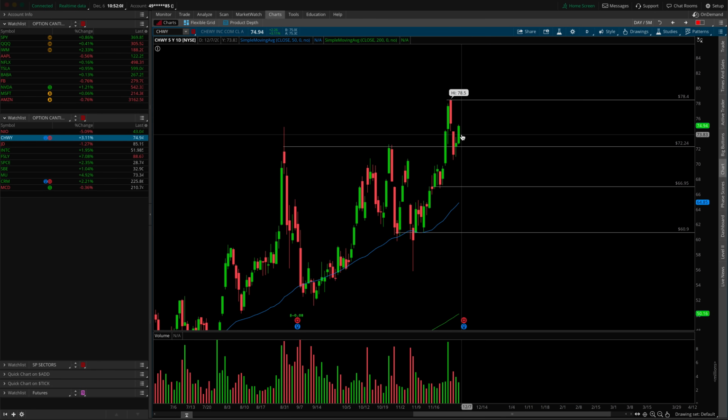If earnings causes a gap down, or maybe we fail back down below the 72.24, look out for next support below at 67. 50 SMA is in between ranges here, but next key support based on price level is at 60.90.